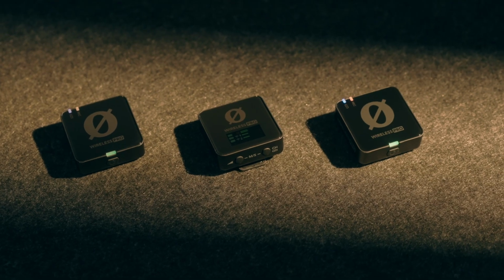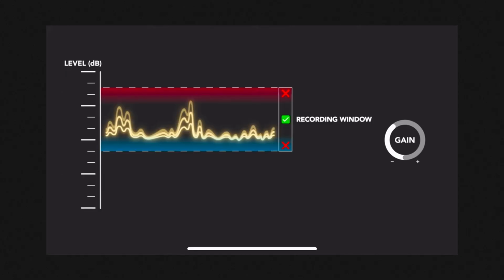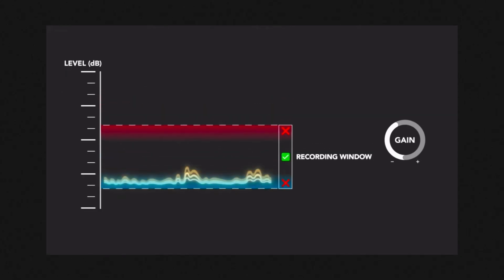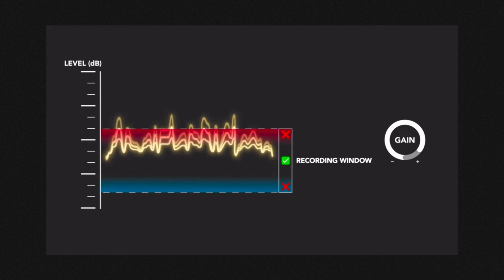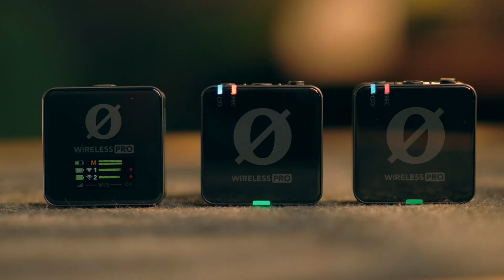If you don't know what 32-bit float is, let me explain it to you. A 32-bit float audio file is almost impossible to clip or distort. No matter how loud or low someone is talking, you can almost always bring it back to a normal, usable level. Now, the way I approach recording audio with clients is to always record internally, just in case.